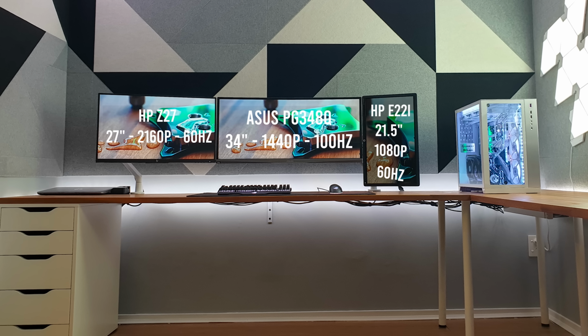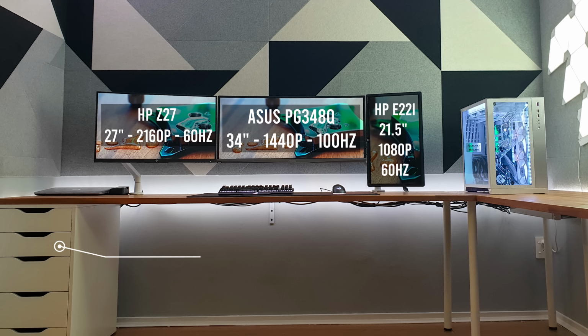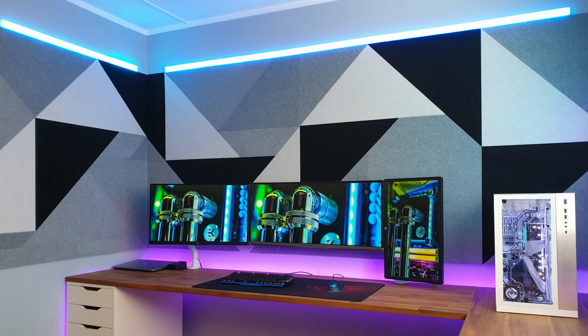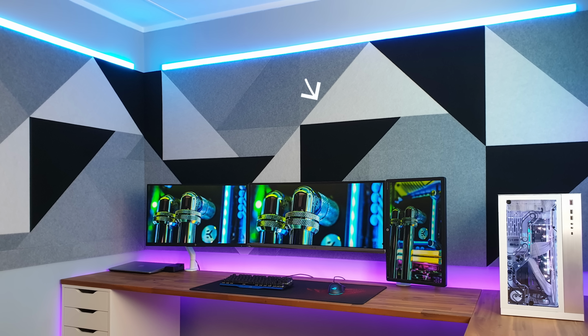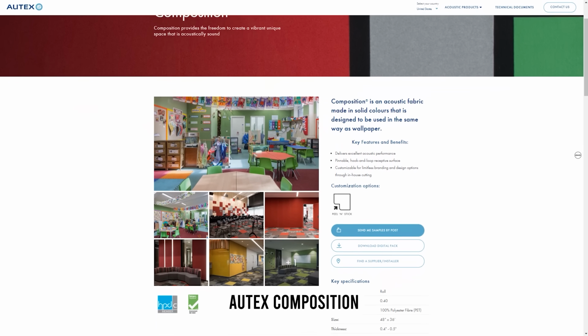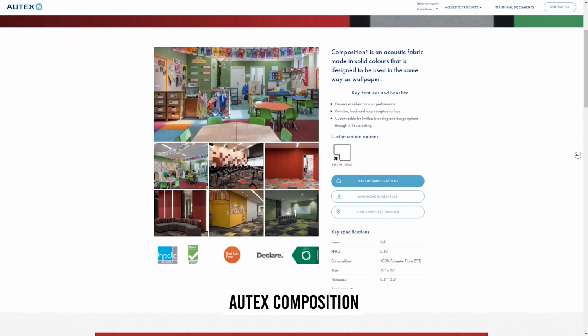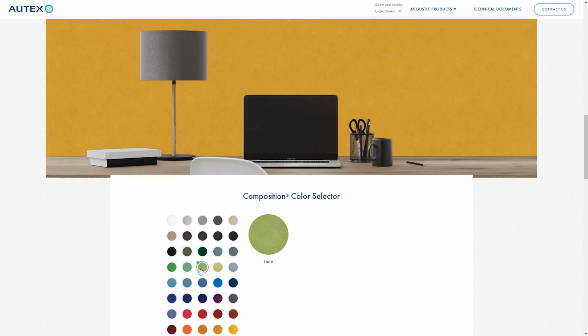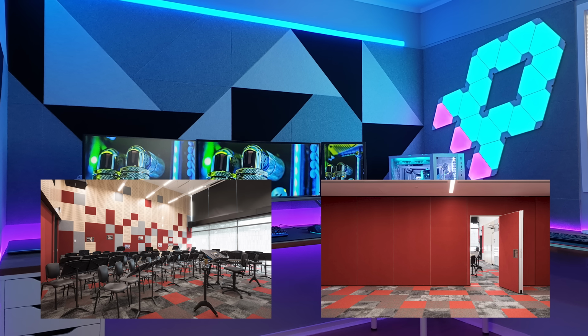He's got triple displays mounted against the desk, which consists of custom countertop and the Ikea drawers for support. I'm absolutely loving what he did with his wall using different color acoustic panels. So check this out. There's a company out there called Altex Composite, and they basically sell rolls of acoustic panels in a bunch of different colors. You pick the color you like and the length you want. After they arrive, you can cut them into any design or shape you want.